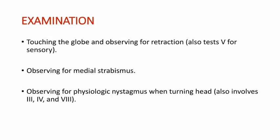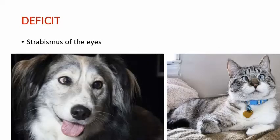It also tests cranial nerve 5, then observing for medial strabismus and observing for physiologic nystagmus when turning the head. But this also involves cranial nerves 3, 4 and 8. Then deficits will cause strabismus of the eye, mainly the medial strabismus. You can see medial strabismus in a dog and a cat in these pictures.